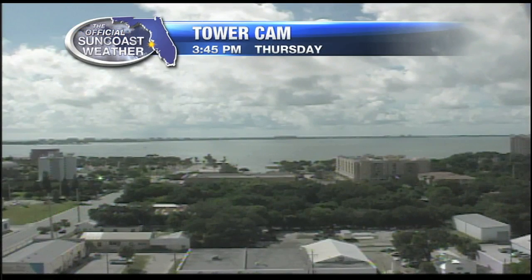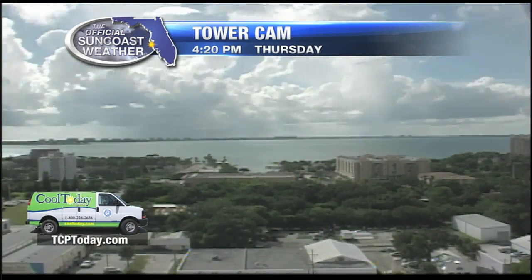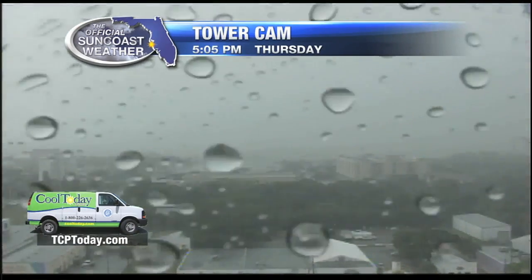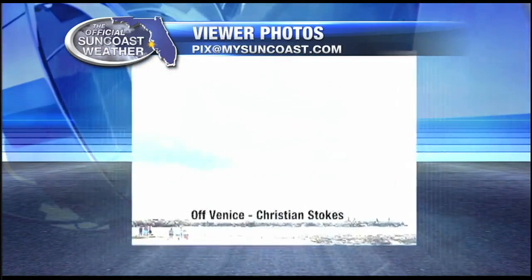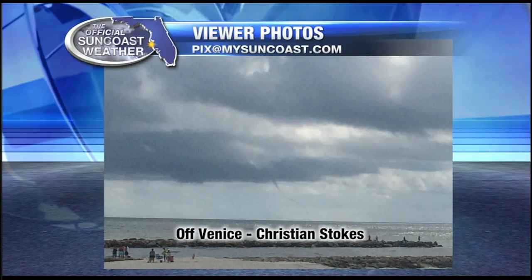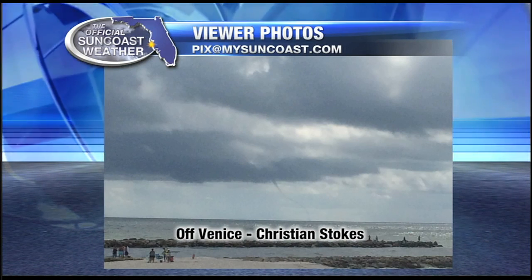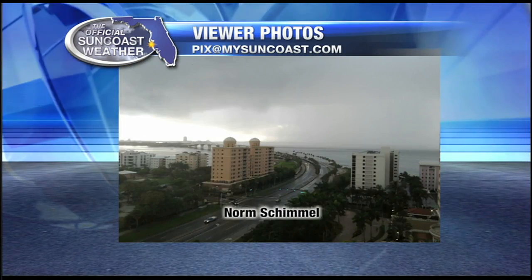This is tower cam earlier. Get a look at 3:45, looking to the west over Sarasota Bay, clouds gathering, then all of a sudden, skies will open up as showers and storms kind of roll on through, producing some heavy rainfall and some frequent lightning. And on top of that, we mentioned it earlier in the newscast, there's always a potential for waterspouts in this kind of situation. And sure enough, one was spotted by Christian Stokes off of Venice earlier today, right around 3 o'clock, allegedly, and that moving on shore but quickly dissipating.